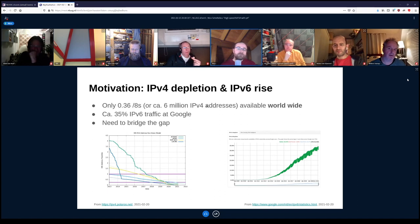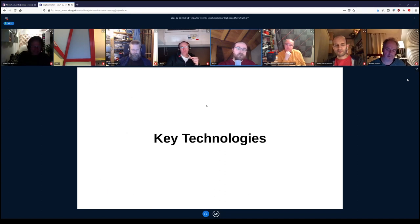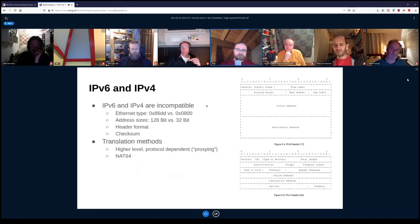And one of the possibilities there is to use NAT64, which brings me to the key technologies that I used for this project. And just to come back to the very, very basics, I guess everybody has seen some RFCs. So this is not a new format here, but it's always quite interesting to go back to the packets and actually have a look that V4 and V6 are actually not that different. I mean, yes, bigger sizes, great.